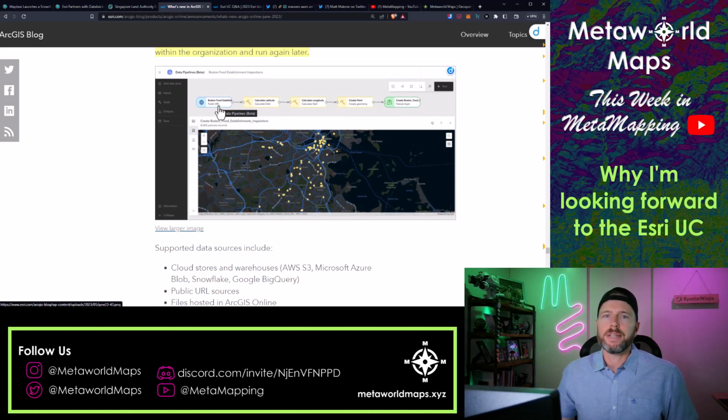Now, instead of downloading that data, republishing your hosted feature layers each time that data changes, you can essentially set up this data pipeline that connects into that data source, and at a time interval will automatically stream that data in and update your existing hosted feature layer or create a new hosted feature layer. So we can see here you can do things like calculate fields or do some basic analysis against that before you end up storing that data.